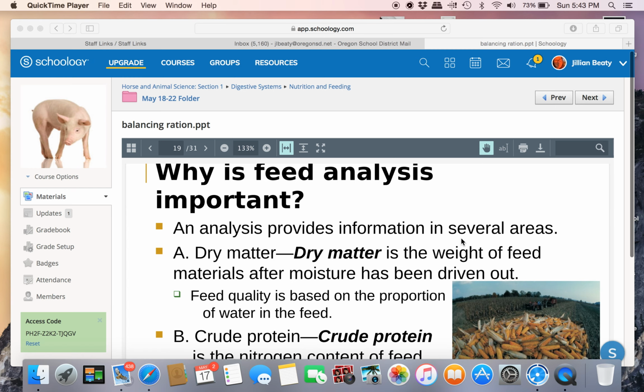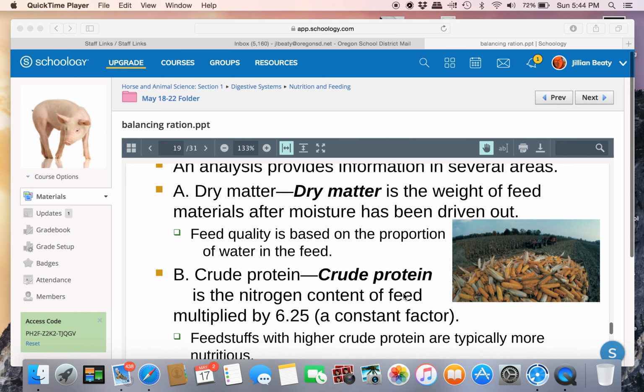So, really quick, dry matter. That is the weight of a feed material after moisture has been driven out. So feed quality is based on the proportion of water in feed. We all know that water is the most essential nutrient, right? It's the one that is the most limiting factor to any of us. But there is no nutritional value beyond just water in water. So if I was going to take the weight of water, it wouldn't necessarily add more vitamins or more protein or more fat or more energy. It's pretty neutral in that matter, and that's why it's important that we take a look at that.